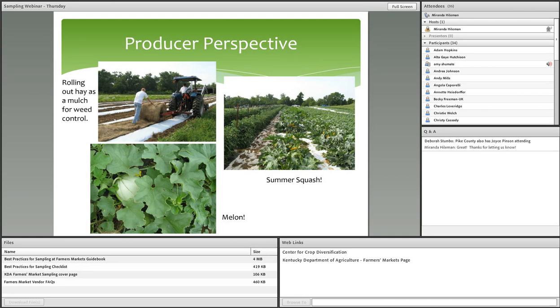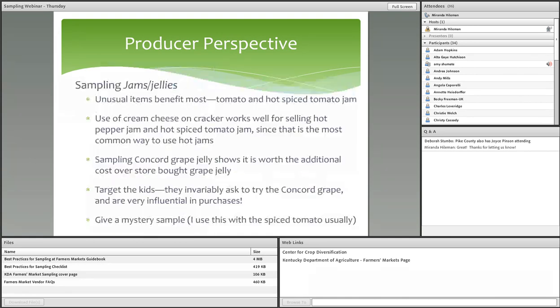A couple years ago, John Wilhoit from UK came out and rolled out some hay on our pumpkin rows as a mulch, and we have a variety of products: summer and winter squash, melons, beans, tomatoes. We may not grow cantaloupes this year because of the risk, since people do not wash their cantaloupes, and so there are lots of problems, but we haven't decided for sure on that.